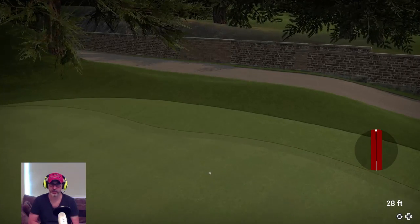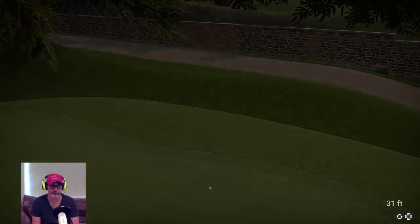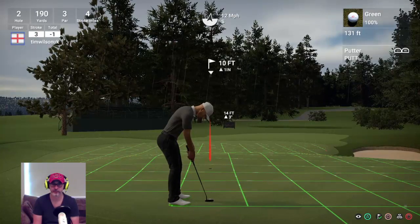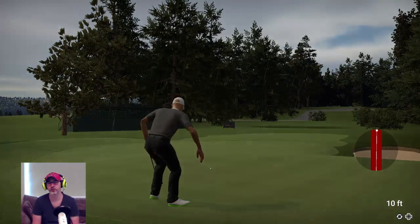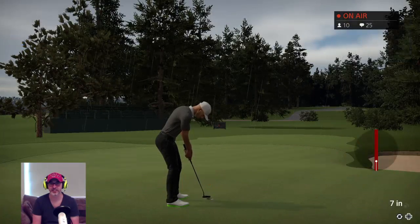Ooh, just missed the edge of the hole, but that's going to leave me a tough putt coming back as well. So I haven't seen Jamie jump in yet. Oh, it comes up short by 6 inches.